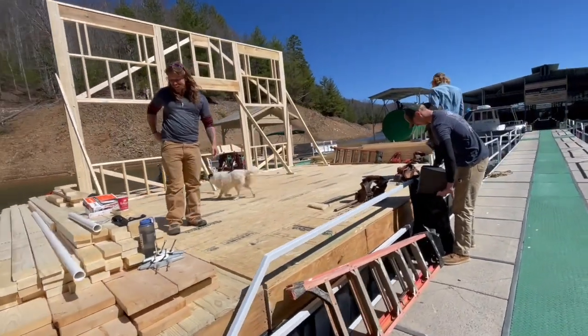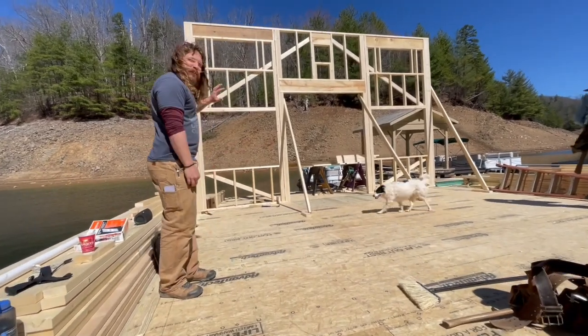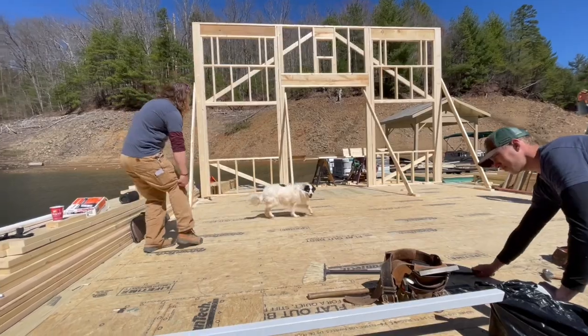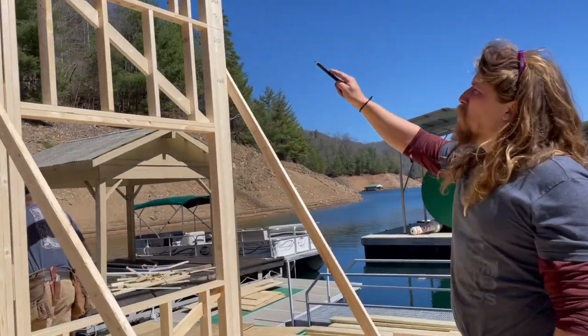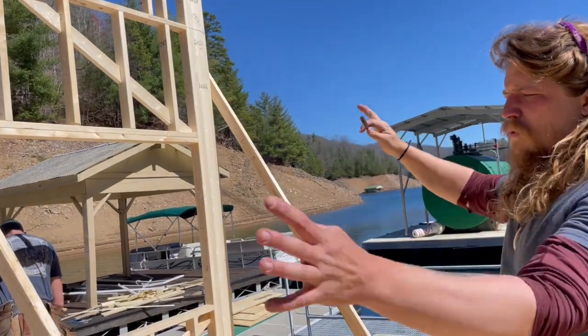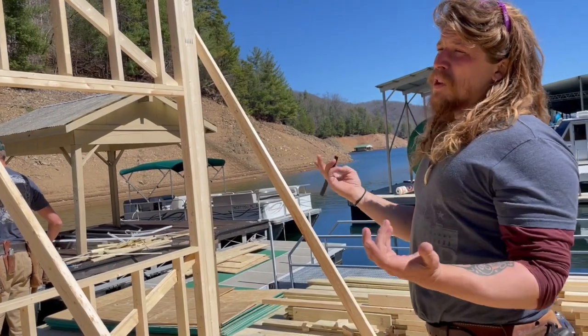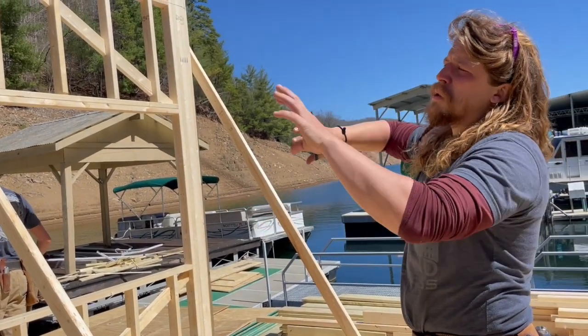Wow, that's way cuter than a prison. Oh, it's awesome. Because we're trying to save weight, we didn't want to put sheathing on the whole front of the house. We didn't want to put plywood on everything, and it wouldn't have helped much anyway because the structure is so choppy, there are so many openings.